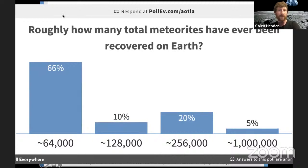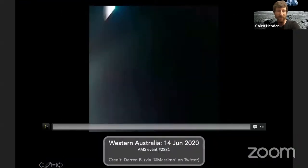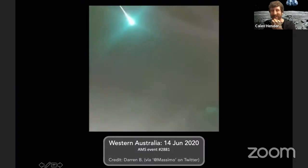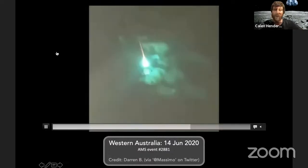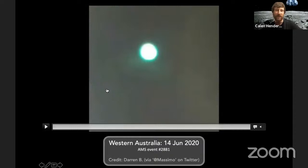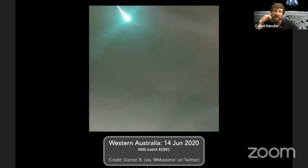Well, the next slide. This is actually a video of a meteor. This is a bolide, so a very bright meteor that's streaking across the sky. This was actually 14th of June, so not that long ago, a little bit over a week ago. I'll play it again, over the sky in Western Australia. So this is called AMS Event 2881.